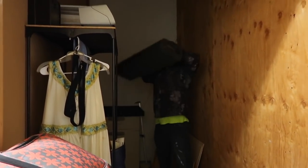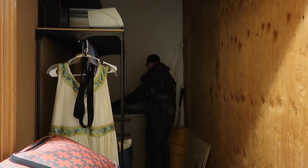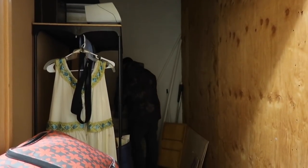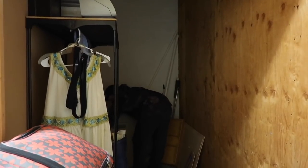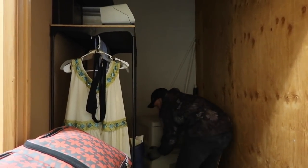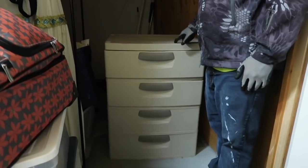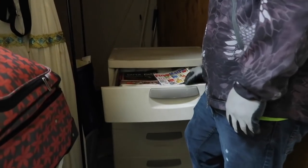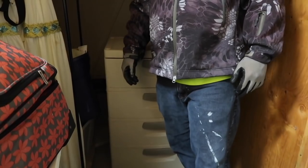Okay, how am I going to take this off this guy here? All right. You've been wanting to see what's in here. It looks like it's a big set. It's a dresser or something. Whoa. This is nice. It's a plastic dresser. Magazines. Wow. There's some good stuff in there.